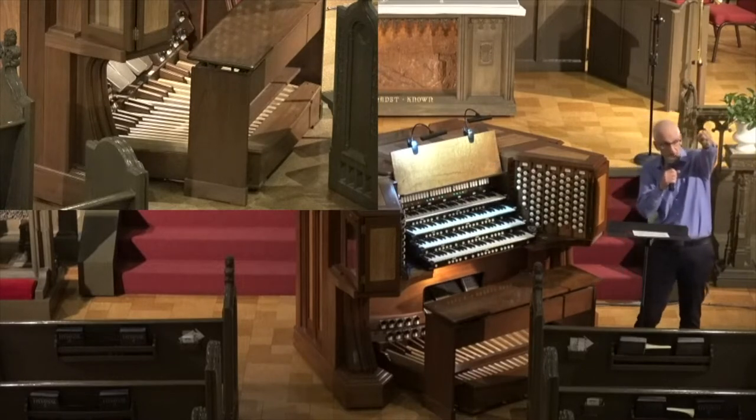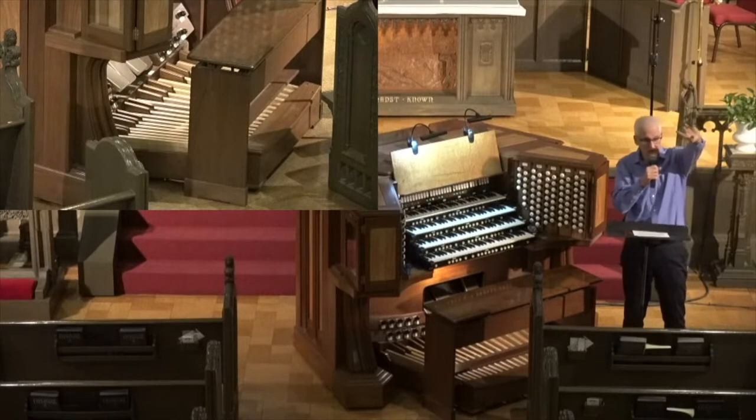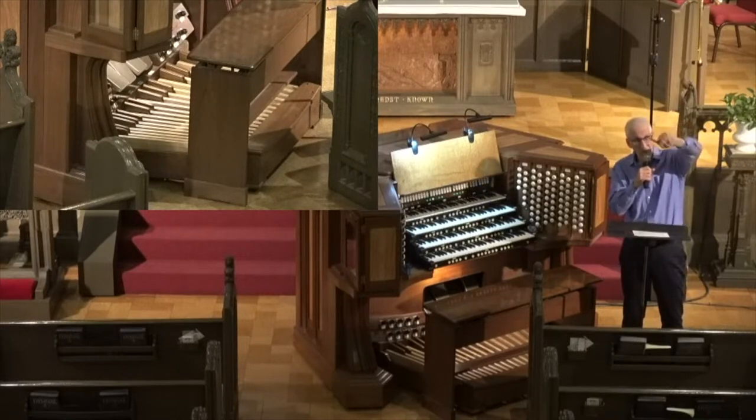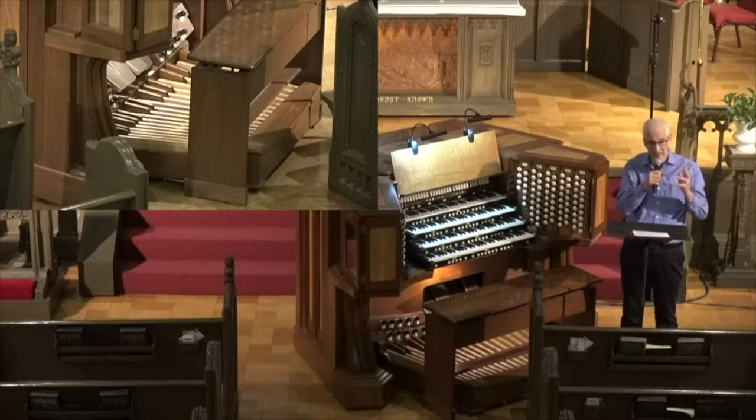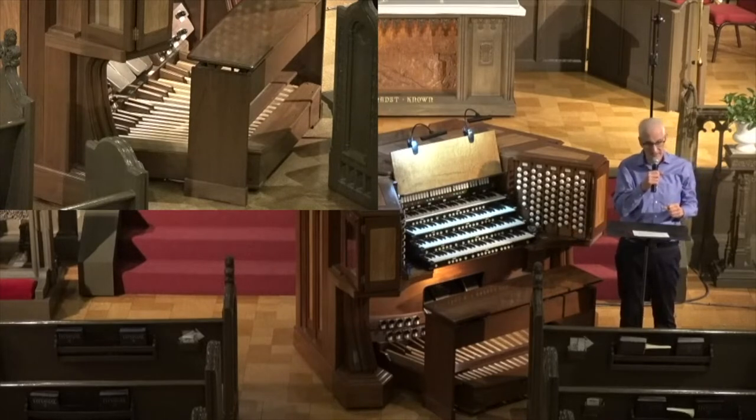If you go up to the third floor and come in the door at the top of the balcony on the third floor, and if you look immediately to your right, you'll see the swell shades, the openings, the louvers that enclose the pipes of the antiphonal division. That has been silent for over a decade and probably longer. I don't have exactly that information with me.